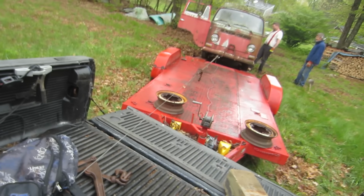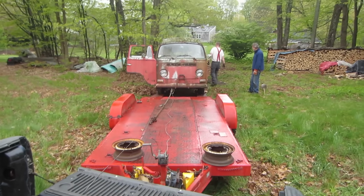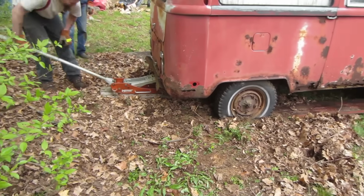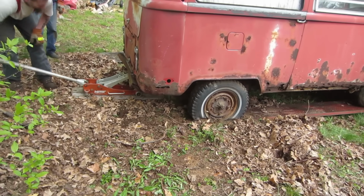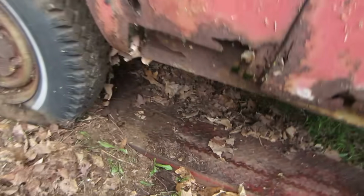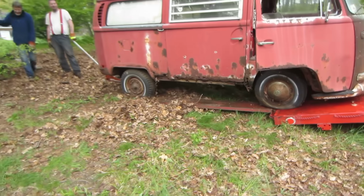Sketchy. Want to reset the back? We have a plan. Actually, I think the ramps are in the wrong spot. They're off the ground. Hold on one sec. Give her a shot again.